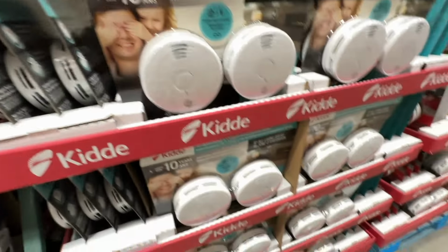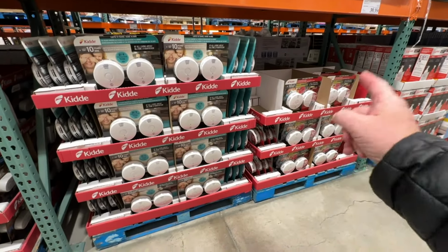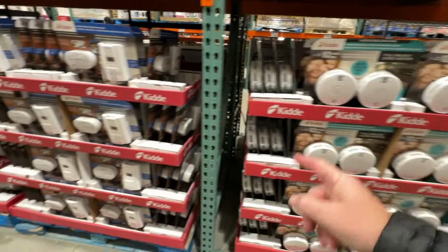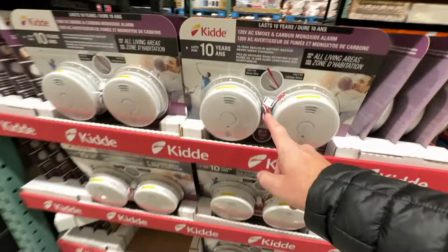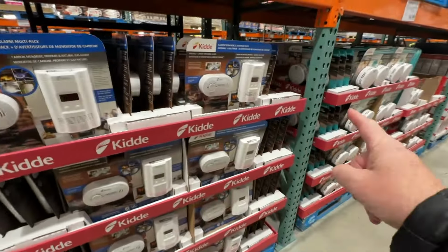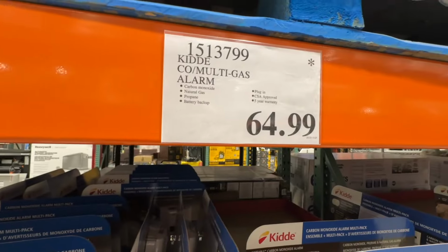Carbon monoxide, lots to choose from. After examination, this is just smoke. This is smoke and carbon monoxide. This is monoxide, multi-pack, and this is wired, so I don't want to wire stuff in. So it's up to this one and this one, but I think I'm going to go with this one. But it's $94, and this one is $64.